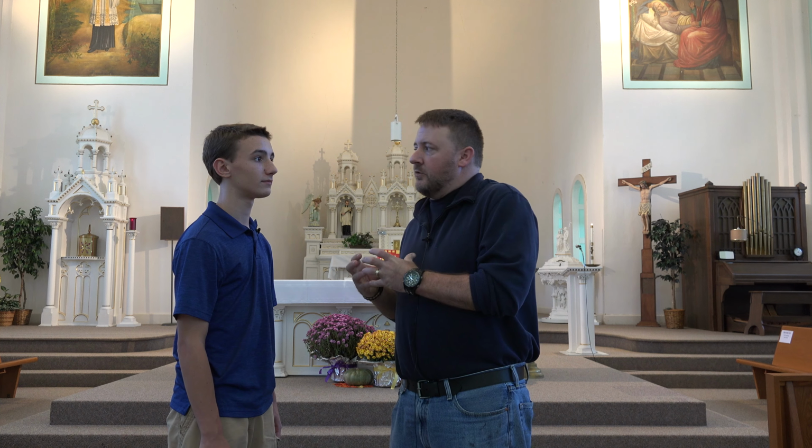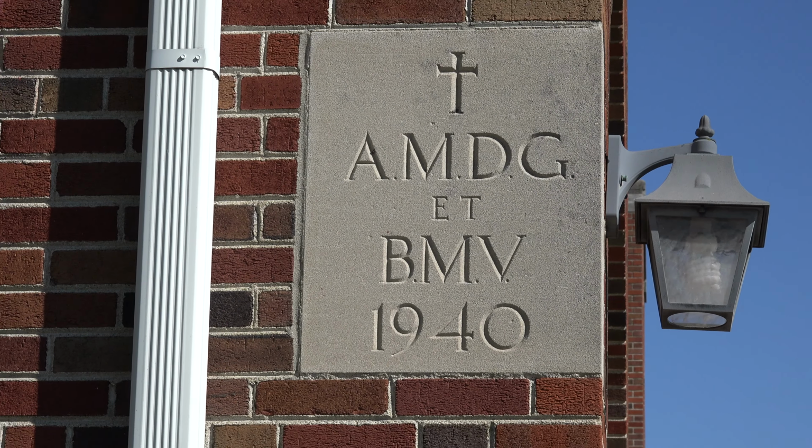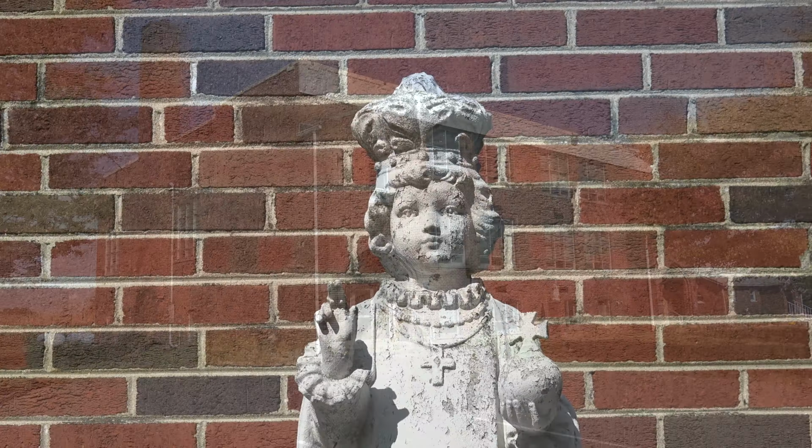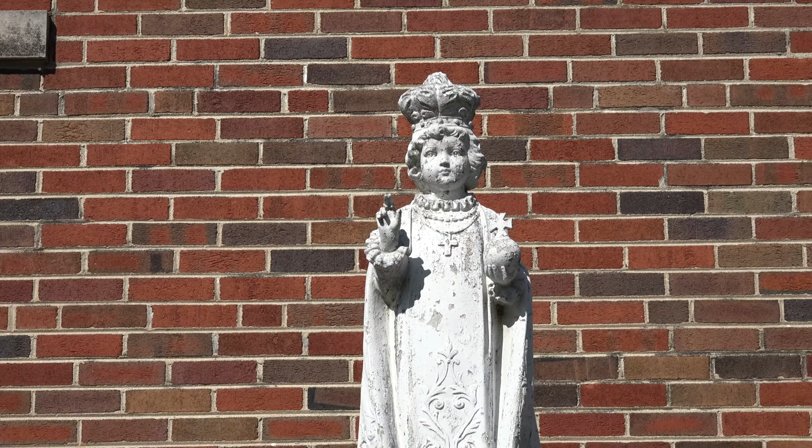Now there's something else kind of significant. At one time there was a school, not attached to the building, but there was a school across the street here that had a relationship with the church. Tell me a little about that. Yeah, so the school across the road was built in 1940, and the Sisters of St. Francis from Oldenburg taught grades 1 through 8, and it has 4 classrooms in it. And due to a lack of funding and a lack of teaching sisters, they ended up closing the school in 1971.